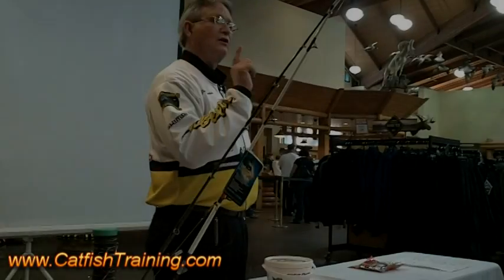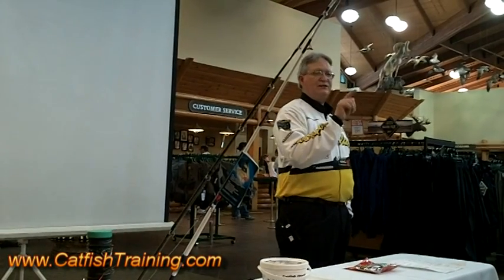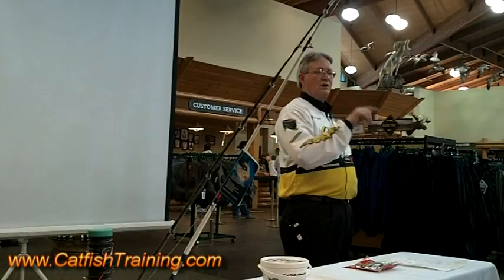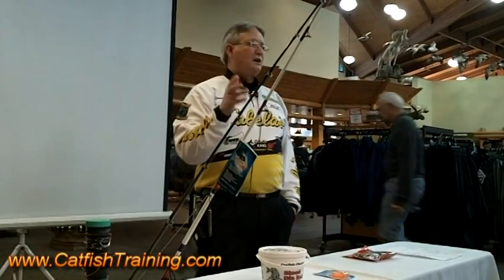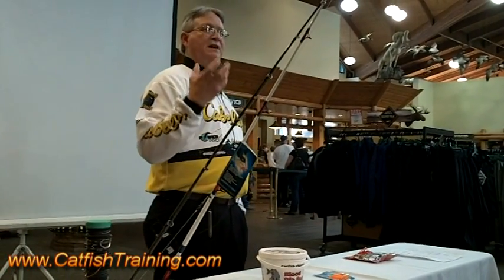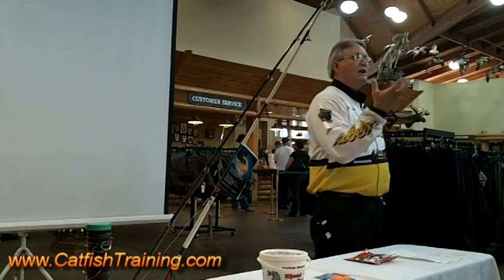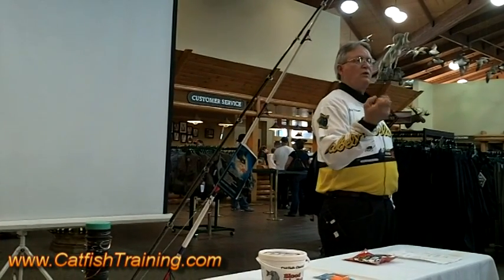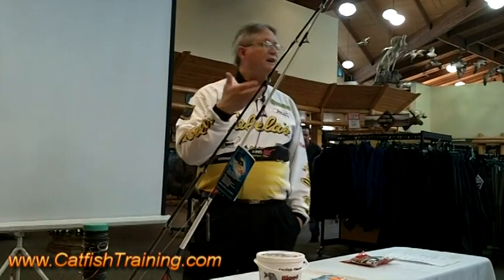I do want to back up here a little bit and tell everybody why these fish, besides the water temperature, are up shallow this time of year. We just came through a terrible winter, a lot of cold water. All this bait, and our primary bait source is gizzard shad in this area. When we start getting a lot of cold water, we get stress on the shad, and so a portion of it dies off.